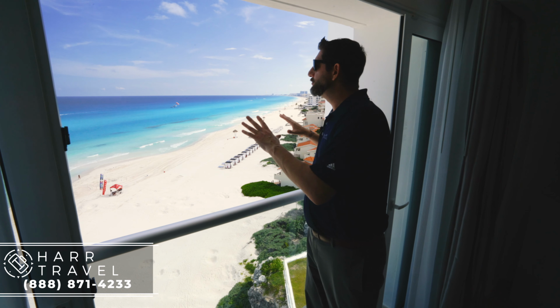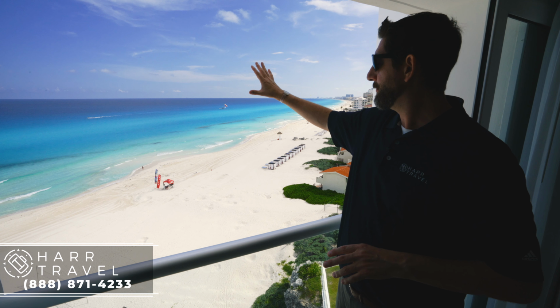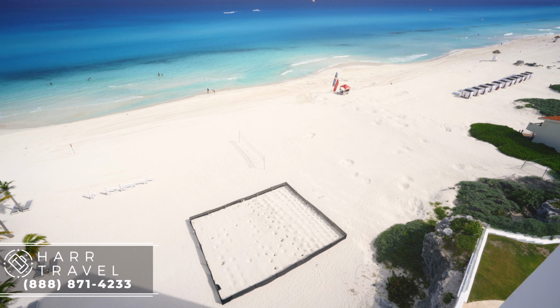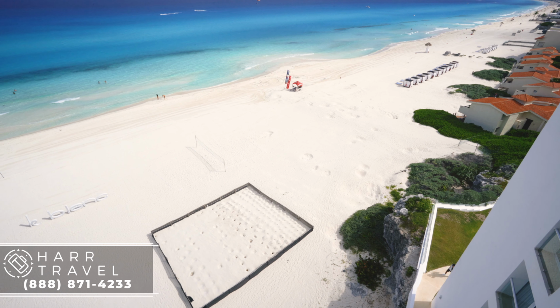Now this is the view directly across from the king-size bed. Looking out at the beautiful ocean, you've got the classic LeBlanc sign down below, and you also have this really cool turtle sanctuary. All the hotels here in the Cancun hotel zone are actually nesting areas for sea turtles. And so anytime a guest or an employee sees a sea turtle come up, they're going to protect it from the wildlife, bring it, and then the biologists actually put it down below where it's protected.